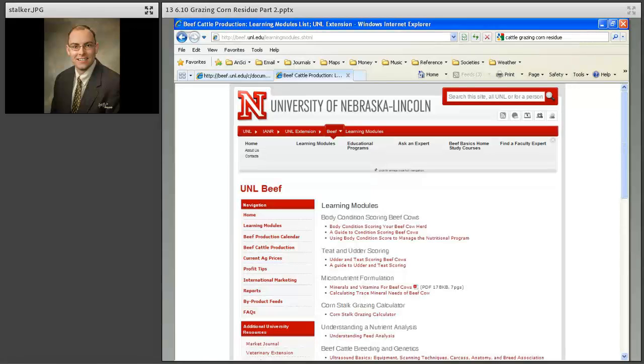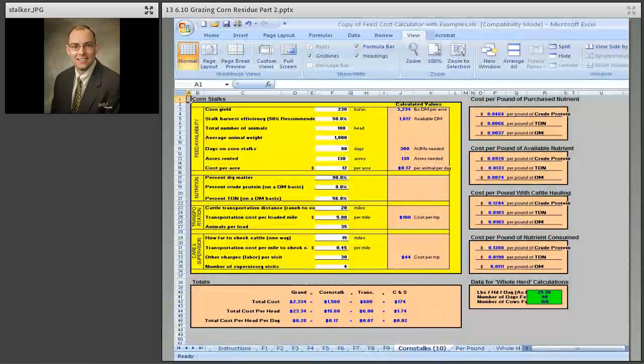Wanted to point out, we've put together an Excel spreadsheet to help calculate the stocking rate. If you go to our website, beef.unl.edu, and click on Learning Modules, that's right here in the top center, that will take you to this page, and we have the corn stalk grazing calculator. This is an Excel spreadsheet, and I realize that the text is pretty small, but I wanted to give you a feel for what it looks like.